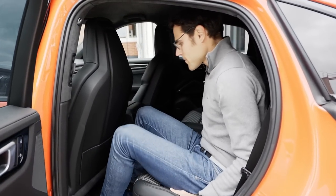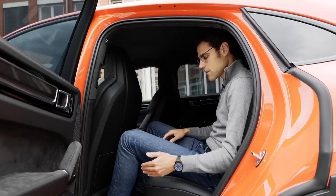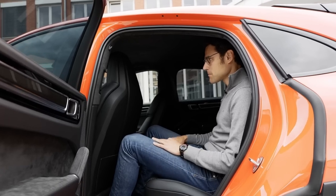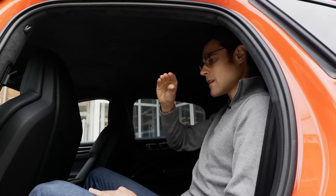And here we go. The difference in the coupe is that you sit a little bit lower and the angle is also a little bit different. So they put the bench lower. That is less comfortable from a seating position, but the reason is that you don't lose too much headroom. So you have a little less headroom, especially if you lean backwards, definitely.